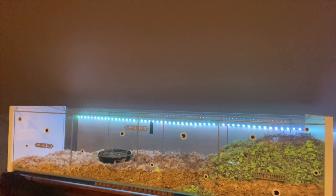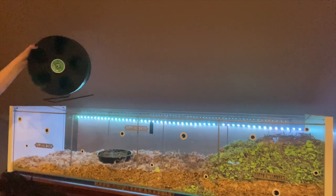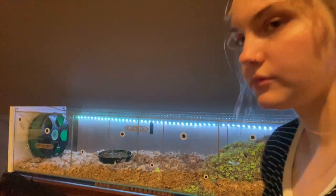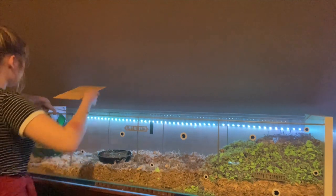So I'm probably just going to keep his wheel where I normally put it, which is right up against this wall. And I have his popsicle stick platform, which I'm going to put underneath it.